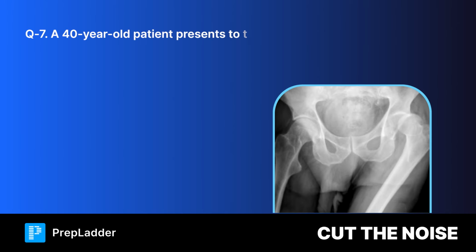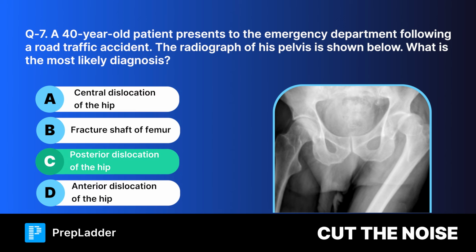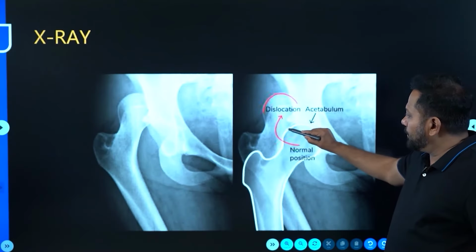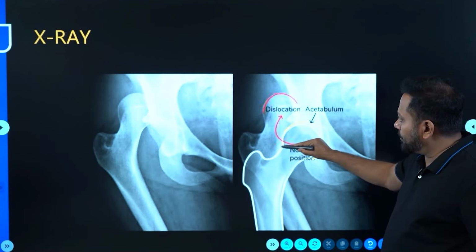Question 7. A 40-year-old patient presents to the emergency department following a road traffic accident. The radiograph of his pelvis is shown below. What is the most likely diagnosis? Your options are. And the correct answer is posterior dislocation of the hip. Here's the explanation. So this is your acetabulum. This is normal position of the head. Okay, what happens in a dislocation?